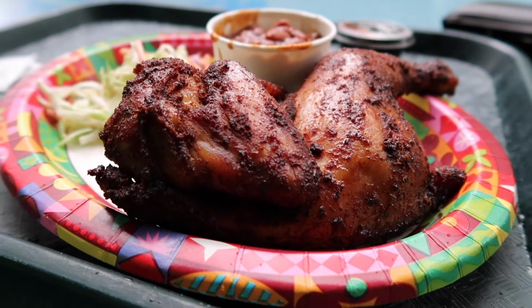It's got great, almost like a mesquite flavor to it, I think is the word I'm looking for. It's got a great smoky flavor too. It's cooked to perfection. It's great flavor, and it's super juicy. Man, this chicken's so good. I don't even know what else to say about it. It's that good. You gotta try it if you haven't.